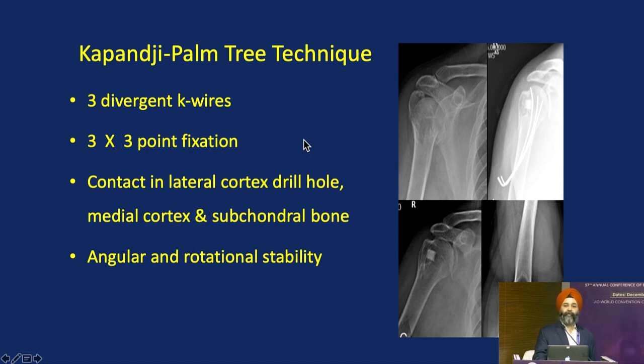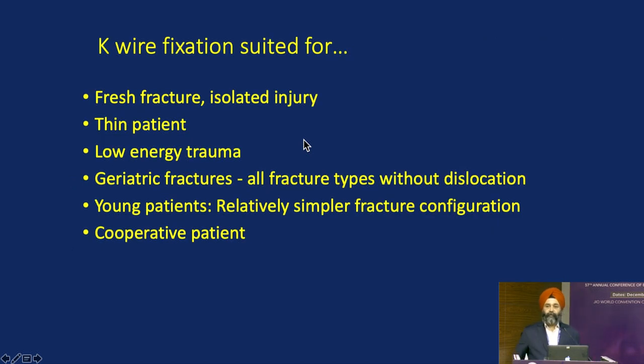But all these patients will stay in a brace, because if they rotate repeatedly, these wires are going to cut through or go loose. Are they sharp or blunt? Some of them are sharp, some of them are blunt.